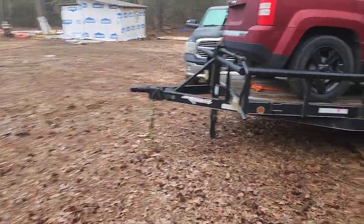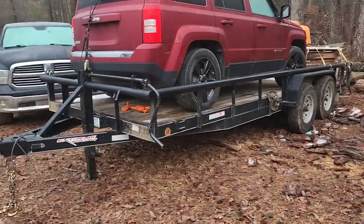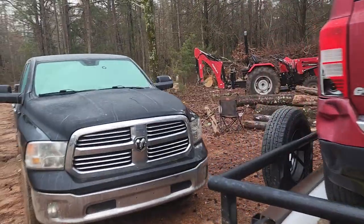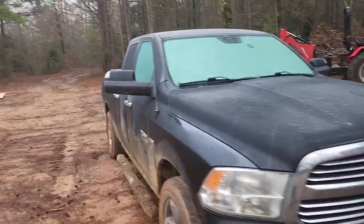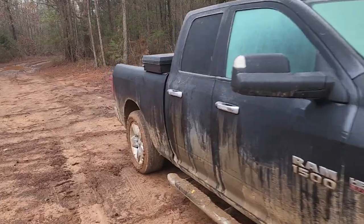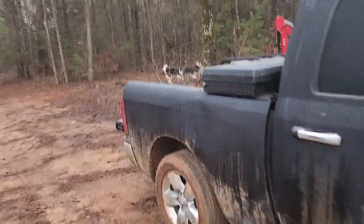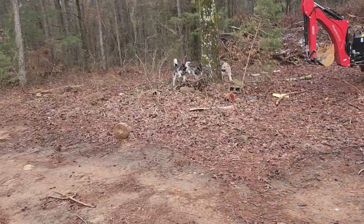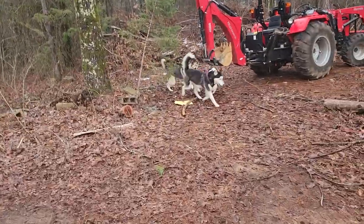This is the first time they've been able to run. Yeah, this right here, guys, is the first time that they've just ran together. They're all socially active dogs. They've been raised around other dogs, so as long as none shows aggression and it stays playful, they should be okay.